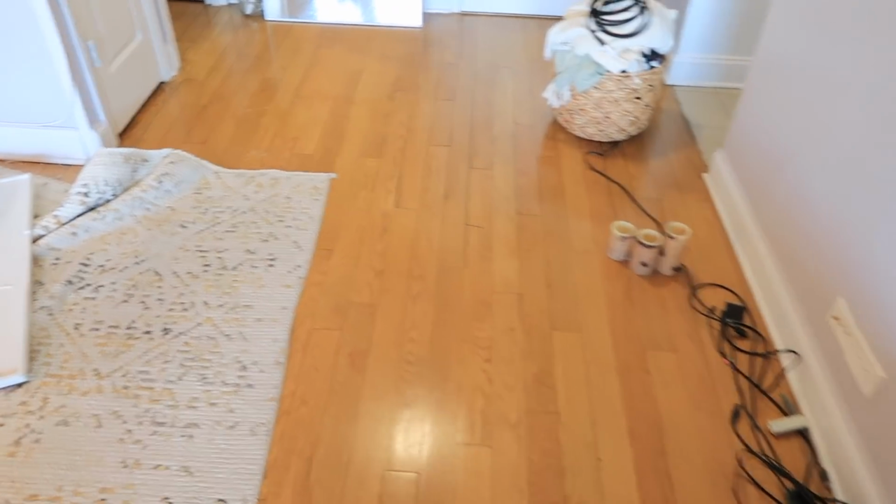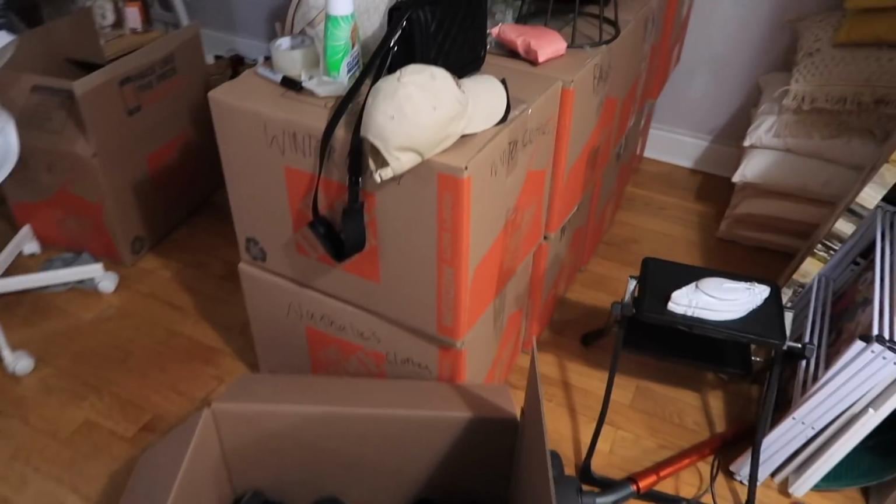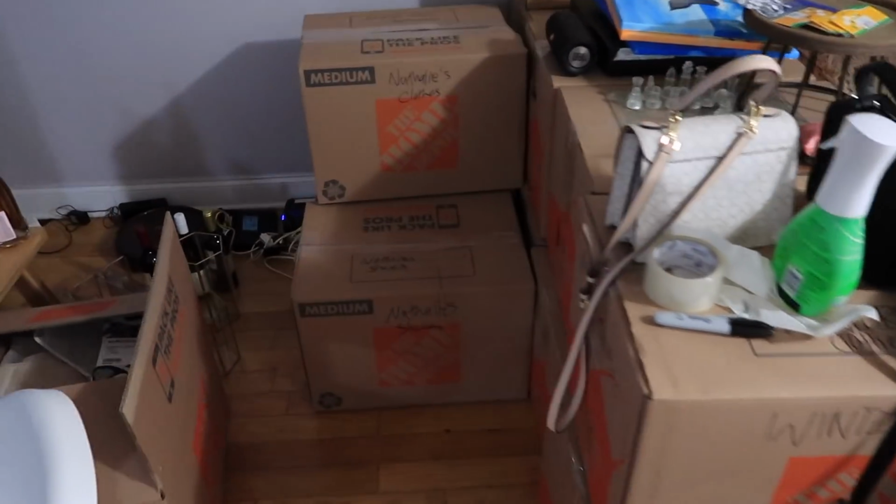And just like that, the couch and TV stand are gone. Oh my god. I need to organize this. What is that? This is a hot mess.